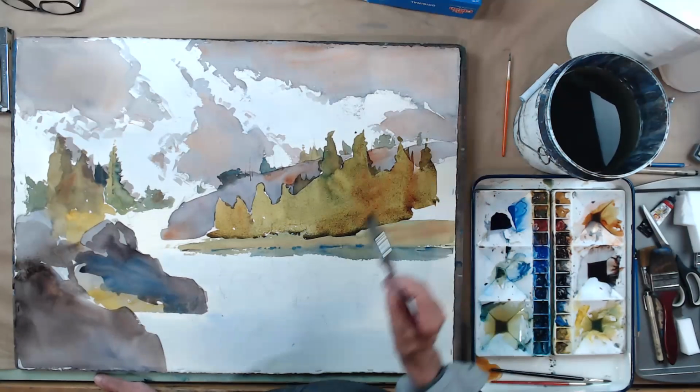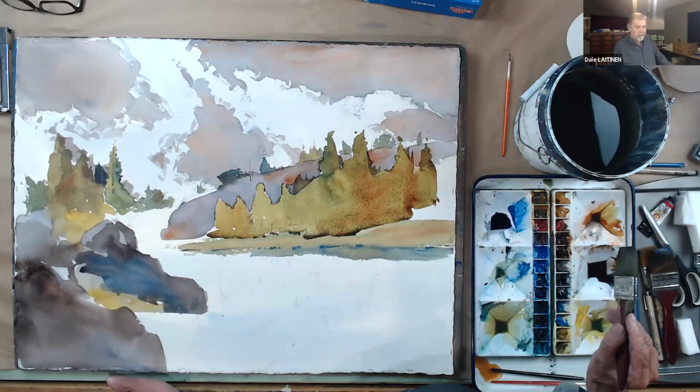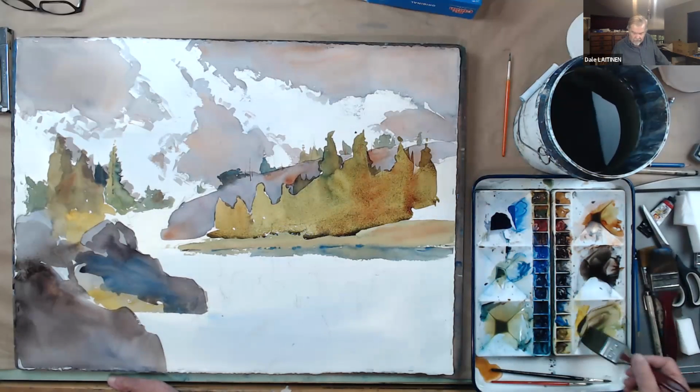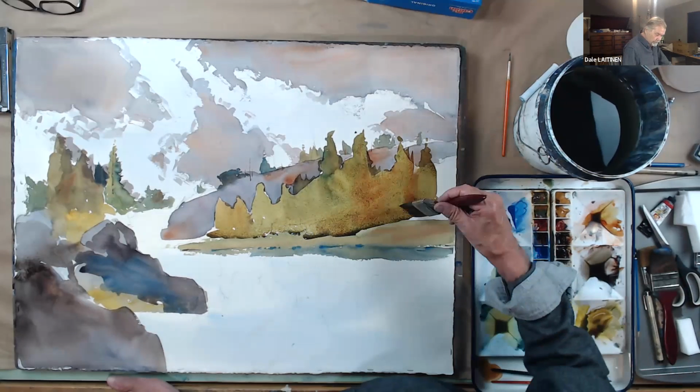If you go to Gallery Petroglyph with a silent E on the end, gallerypetroglyph.com, you can maybe see some of my oils there. The big one of Half Dome is there. So that might give you an idea how I paint in oil.